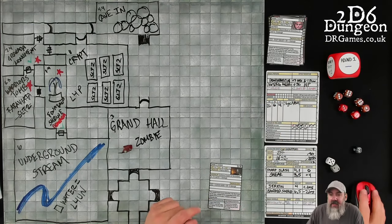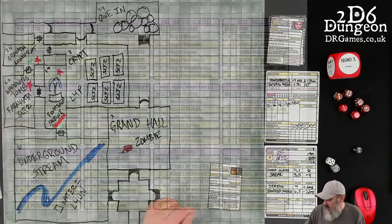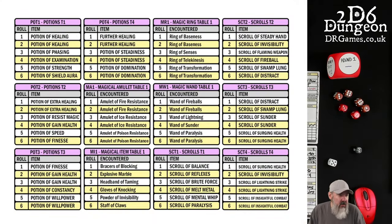20. And then POT2, it said, right? We got a potion. Now, there's the very real possibility that the potion is very useful. POT2 could be a 1 or a 2. Now, I want it to roll low, or I want 1, 2, or 4.